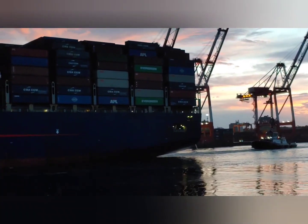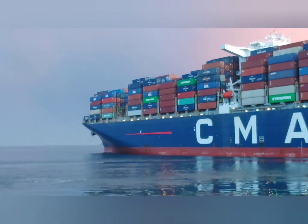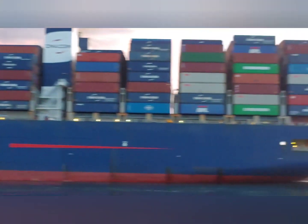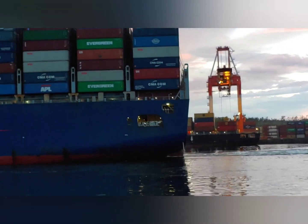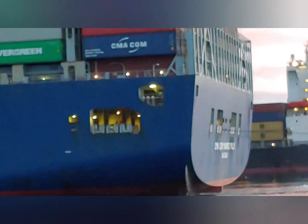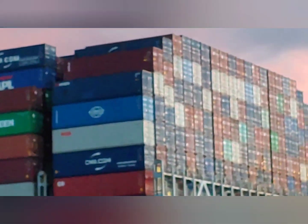There's still one tug on the stern. He's gonna do the center lead aft. He's gonna do the escort. Okay. That's all for this one. Just a couple of containers.